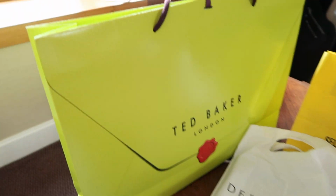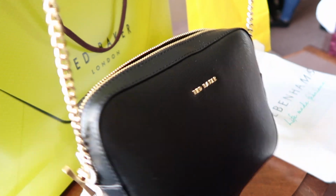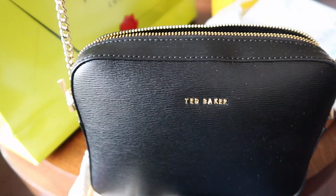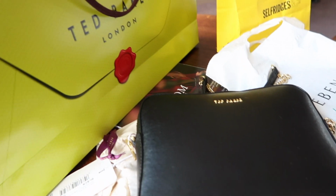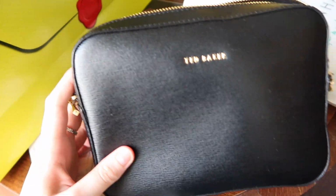So it's from Ted Baker. Sunlight's not really showing it off properly. I really, really like it. Obviously, it's quite fancy, but I will probably be taking this clubbing with me in Exeter. And I got black so that it wouldn't get dirty. I did see another colour, which was like a pinky nude colour, but I thought that would probably get dirty quite quickly. So I stuck to black and I'm really happy with it actually.